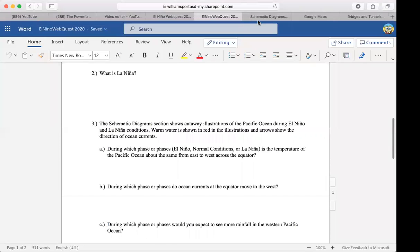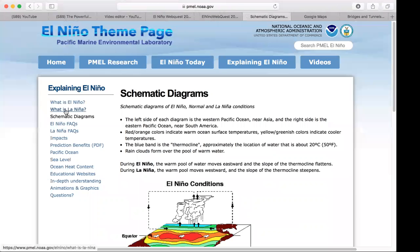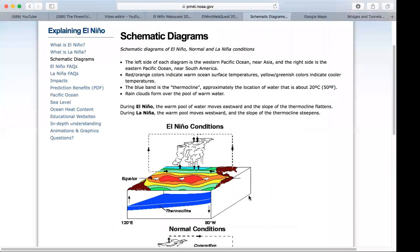I don't know, it could be that this is the place where you need to navigate to get to the schematic diagram, but that's what the colors tell you about temperature, the white arrows tell you the direction of the current, and the clouds show you where the rainfall is actually taking place.